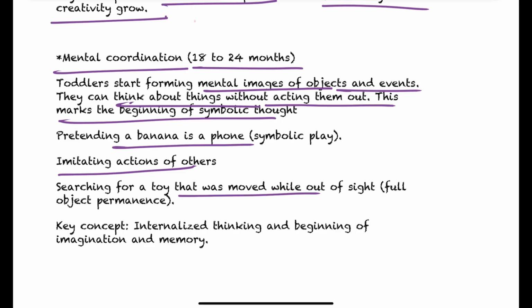So here the key concept is internalized thinking and the beginning of imagination and memory. Here the baby could imagine things, and because they could imagine things, they pretend that the banana is a phone. It is a kind of imagination only, we all know. And memory also develops, like in this stage babies try to tell their parents what happened in school or what happened in the park. This all is a type of cognitive development only.